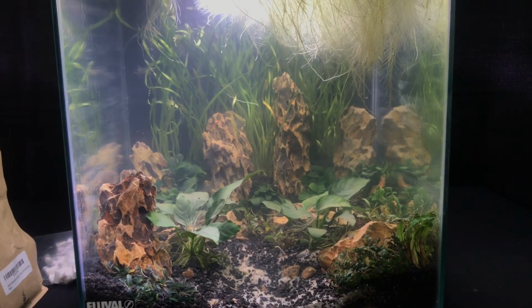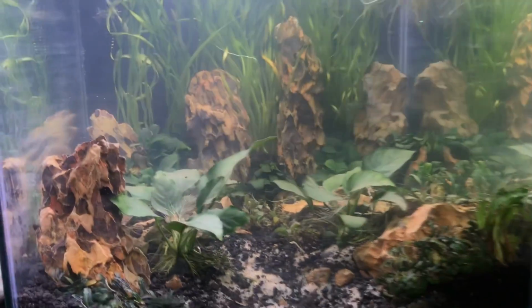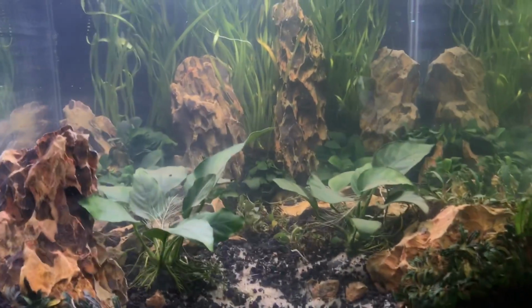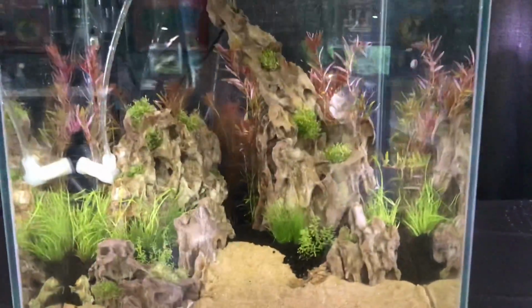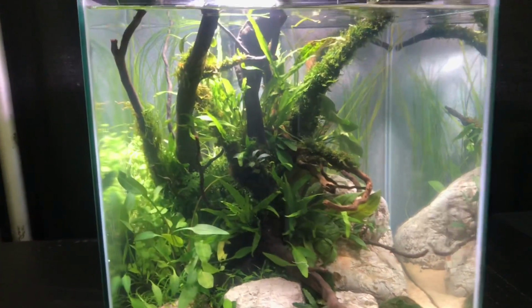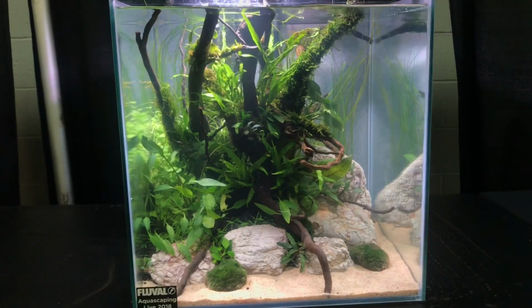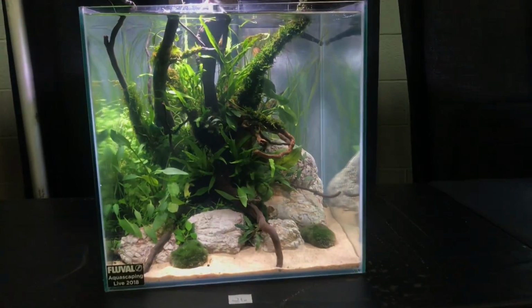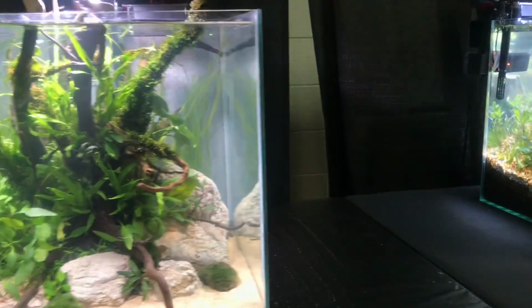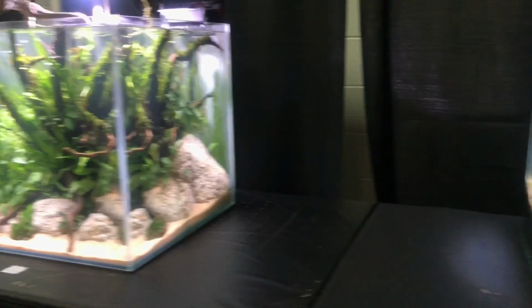So another kind of Iwagumi here. Lots of floating plants, Nubius, bit of a crazy substrate going on. No lights on this tank, but another Iwagumi. This is pleasant. Quite similar to my style again. Big piece of wood, ferns attached, crypts as well. We all love a crypt, don't we? Classic nature aquarium, beautiful. Really like this one.